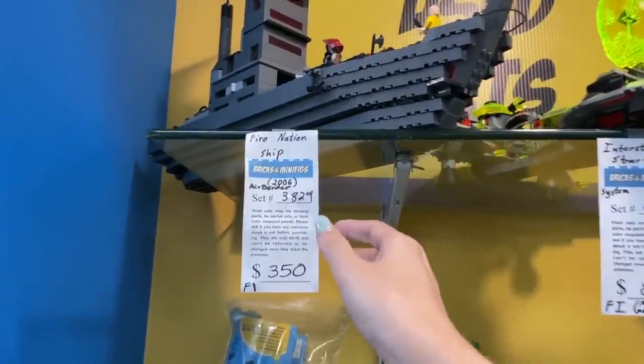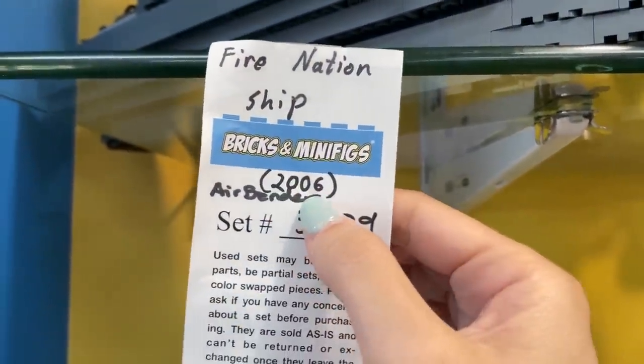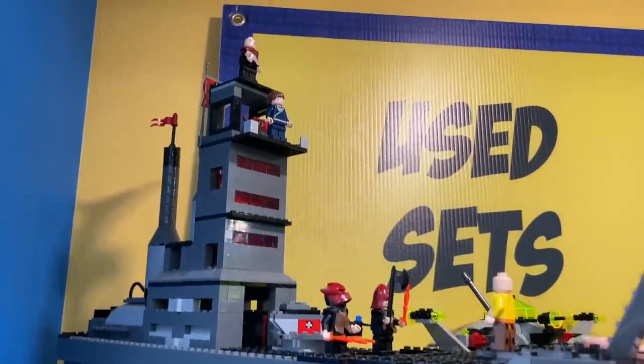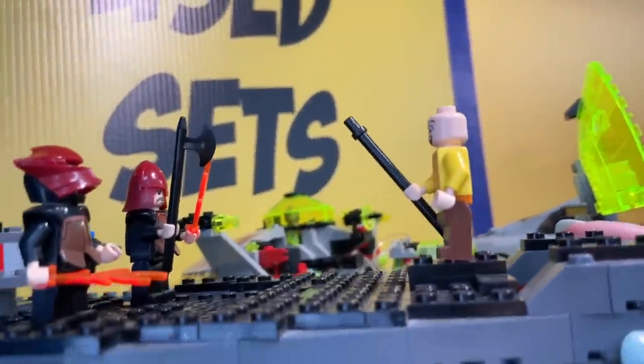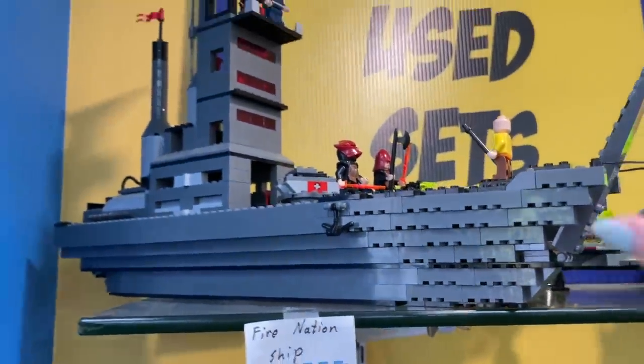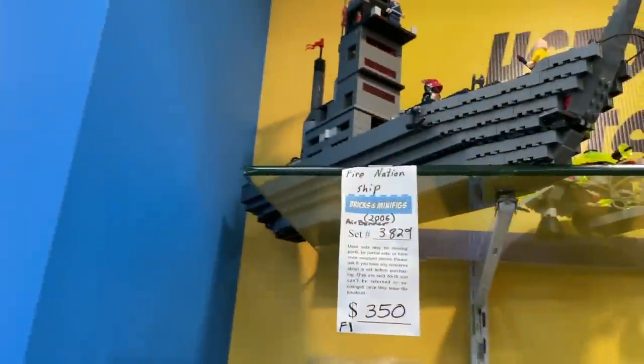Oh man, okay, so I love Avatar: The Last Airbender, and here we have the Fire Nation ship from 2006. This is obviously used, but it comes with all the figures here. You can see Zuko on the top, Katara, Aang's down here. I really want to get this set, but I just don't know if I can pull the trigger today. Remember, the good news is if you want to complete the Avatar set, there's only two sets, so it's really easy to do. That is a good point. Okay, maybe it's more doable.